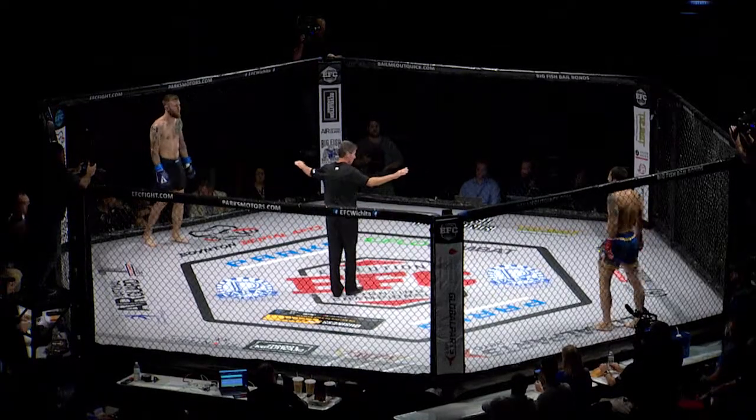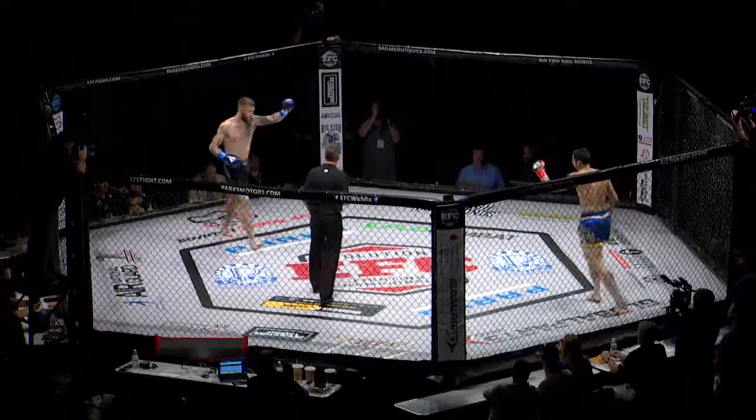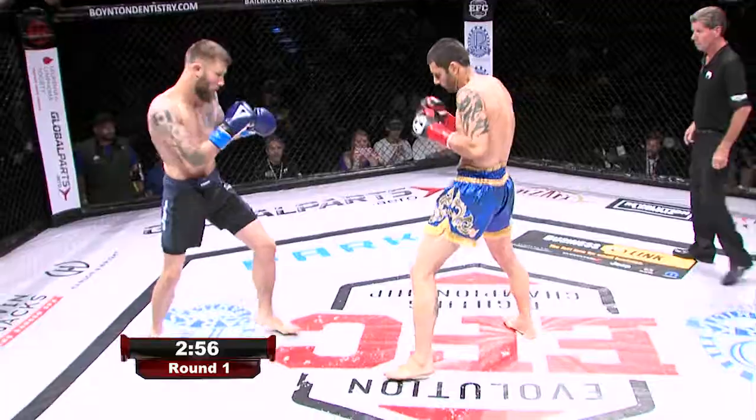This is going to be interesting. How do you top the last one? The cage doors are closed, fellas. Here we go. Chevrefils in the black, Navarro in the blue with gold.